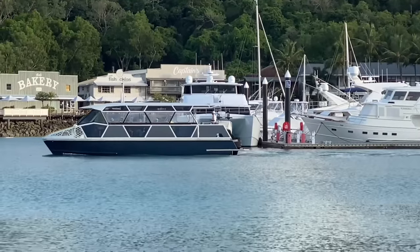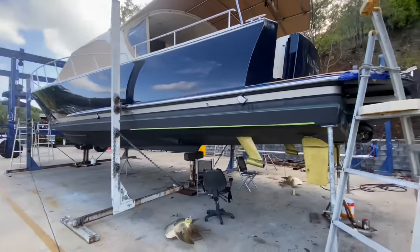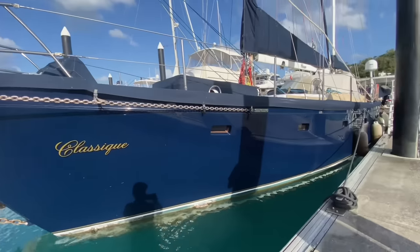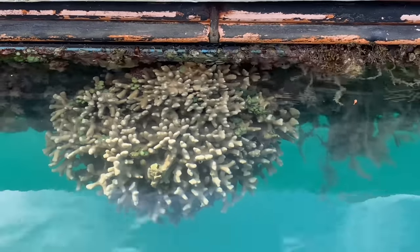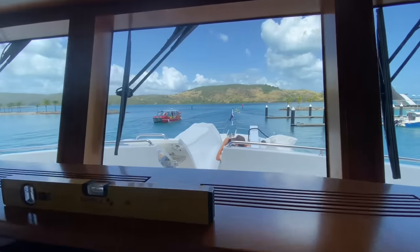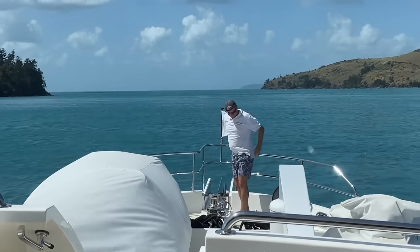So after a lovely evening, we woke up to quite lovely conditions, but the wind was still there and we knew we had a bit of a slog down to Percy Islands, which was going to be the next stop, about 120 miles with 20 knots on the nose. So after we got the owner off to the airport, we left the harbour bound for Percy's.